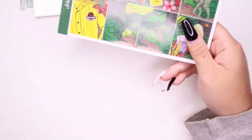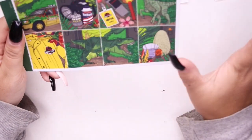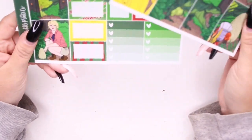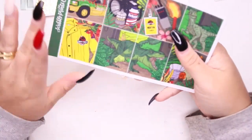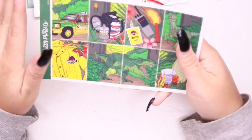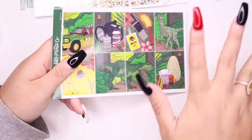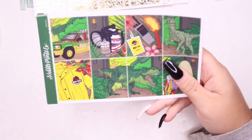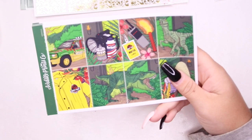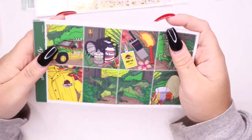Actually, I'm going to pull this in. I had this to my side. So this is my bucket list from Carly Plan. So I'm going to pull that in. This is the reformat, I believe. I don't have the original. So you've got the car, obviously the Barbasol, and the torch that Lex uses so she can see the T-Rex. Then I have the visitor and the walkie-talkie that Laura Dern grabs.